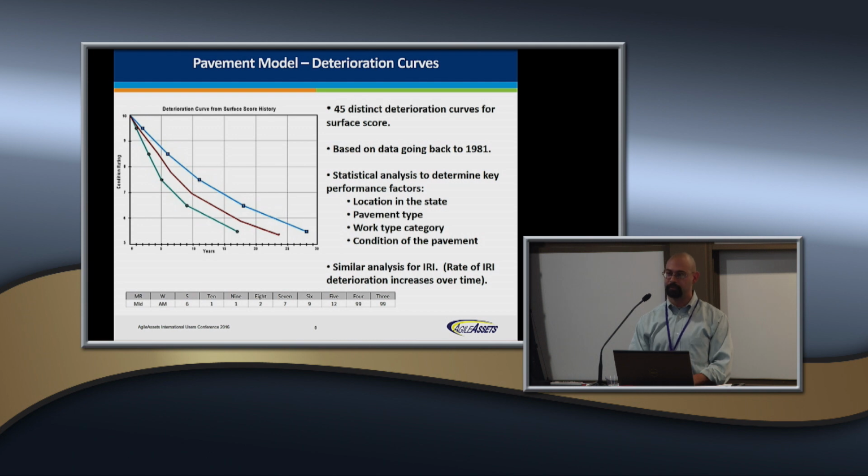We did a lot of statistical analysis on all that data to determine key performance factors, what affects the deterioration of the score, what affects the propagation of cracking. We found that the location in the state matters, not just because of the difference in the weather conditions, but also in the difference in the topography. So, for example, on Long Island, it's wet down there, but there's a lot of sand and sandy soil, so the water is free to drain in that location.